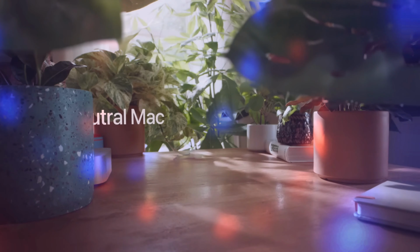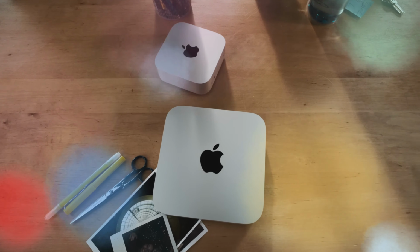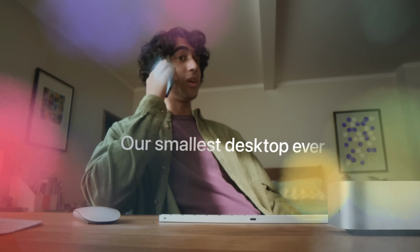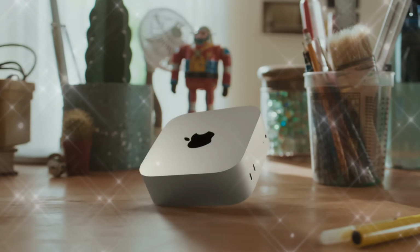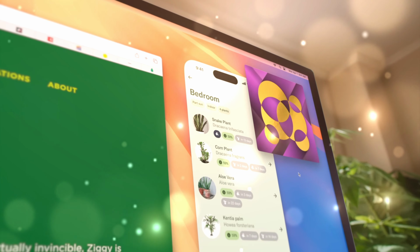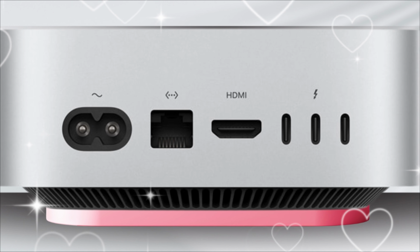Stop the clock. Because the machine that has quietly redefined the desktop computer is about to explode with power. We're not talking about a subtle chip refresh for Apple's little powerhouse. We are diving into the most exciting, most disruptive rumors surrounding the next generation, the Apple M5 Mac Mini.